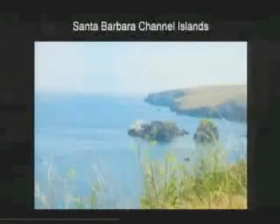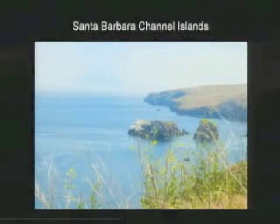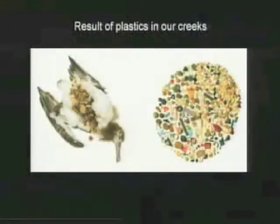And then it goes all the way out to the Channel Islands, which is bad because what our creek contains is styrofoam and plastic bags and all sorts of other stuff. The fish and birds think it's food, and then they eat it, and they die, which is really sad, because that albatross right there just died.